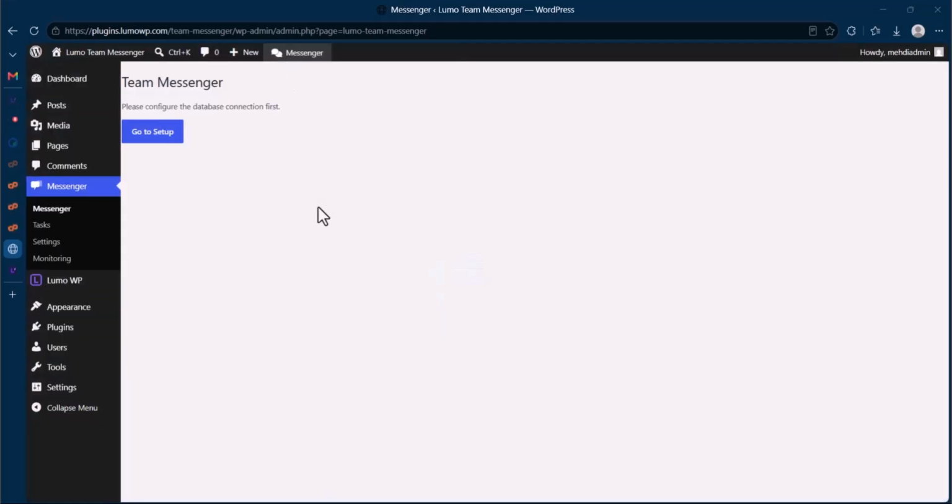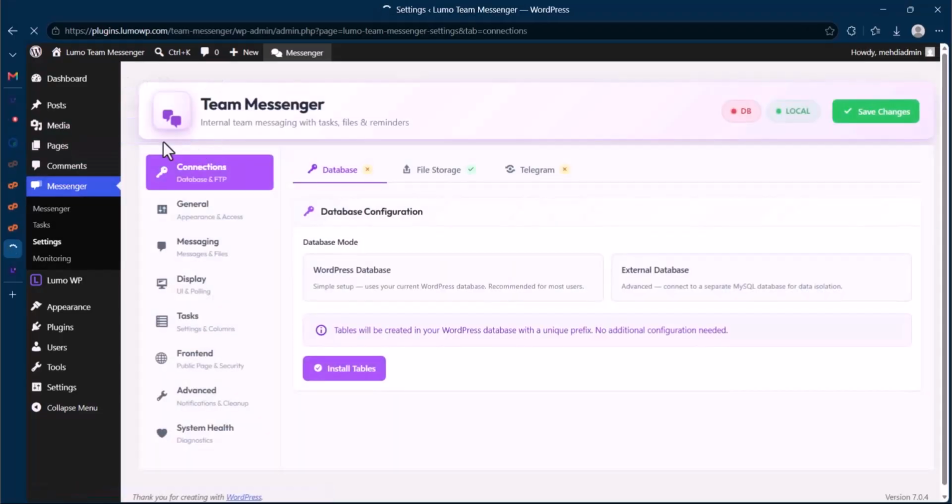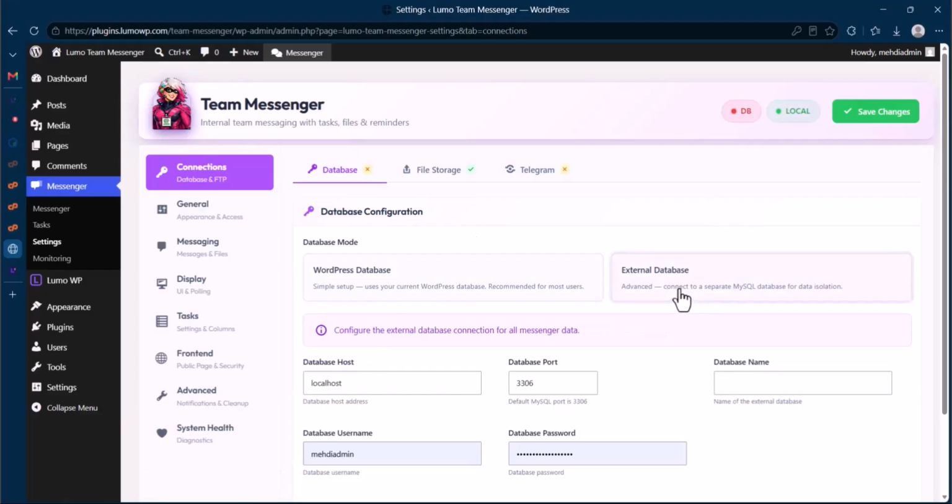Once we activate it, it asks us to configure the database. Since the database matters a lot for Messenger, I click Go to Setup. It then asks where you want the database to be stored. Do you want to use this site's own database, or would you rather connect an external one? If you choose external, you can enter your own database information in the fields provided.